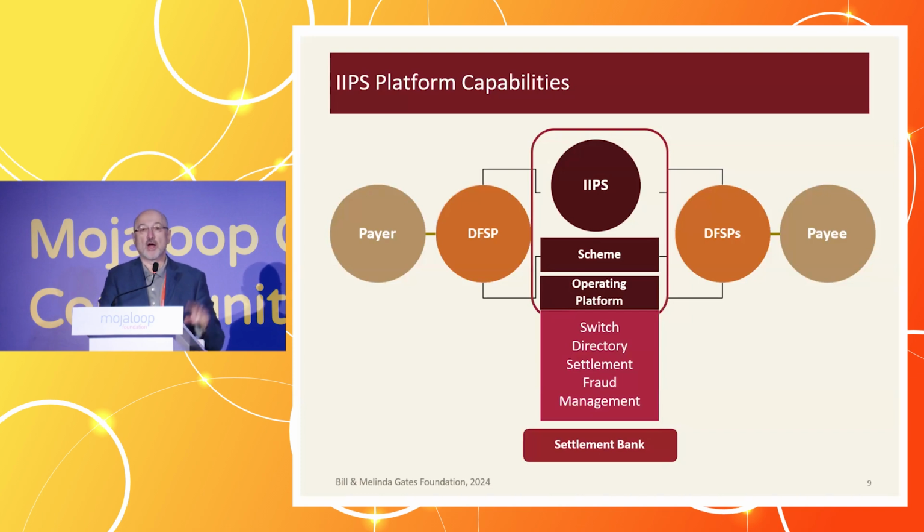And then as the messages go through, it creates settlement positions. So if the sender DFSP is debited and the receiver DFSP is credited equal amounts, at some point, that needs to be brought into balance. That is a settlement process that is done typically within IIPS on a notional basis, and then in communication with a settlement bank, which is very frequently the central bank, to then actually take these notional money movements and make them permanent on the books of the central bank.